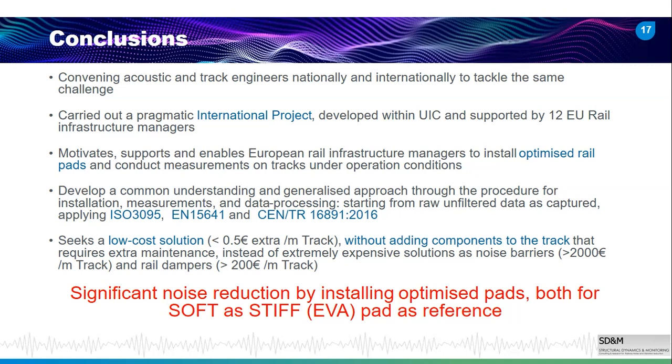And as I already said, this is for me a very important conclusion. So for countries that have stiff EVA pads, for example, also ProRail, they have 700 kilonewton per millimeter. If they want to go softer, they don't have to fear that there will be higher noise emission because now we have a solution for that. That is my presentation. Thank you.